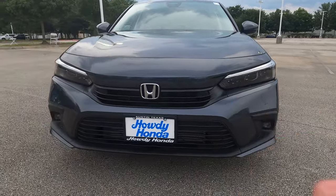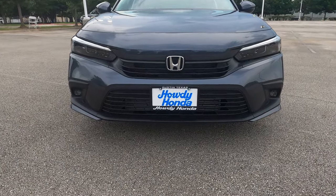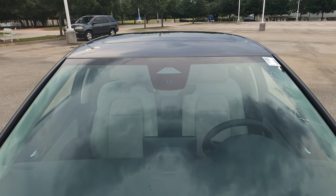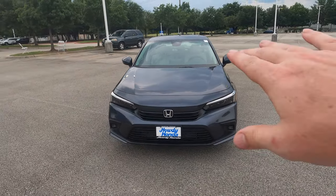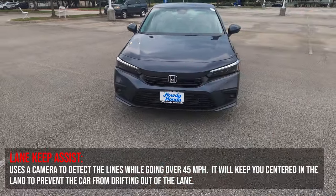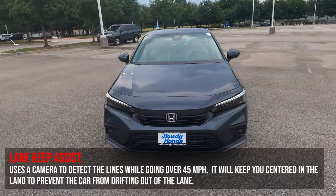Now you've got the honeycomb finish right down here. And then of course you do have down there your radar as far as Honda Sensing goes. And then as we come up the windshield, you'll see your camera that's going to be working with a couple other features. So let's talk about those two features. Using these features, you have things like lane keep assist. Lane keep assist is going to use that camera up there, and it's going to detect the lines on the road in front of you when you're going, let's say, 45. That way, if you drift to the left or the right, it'll actually keep you centered in the lane.